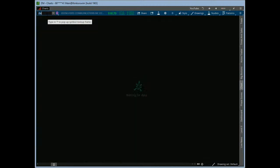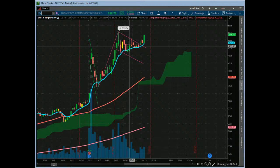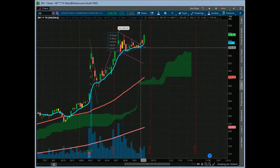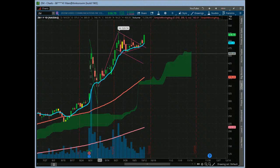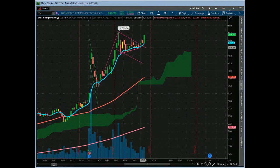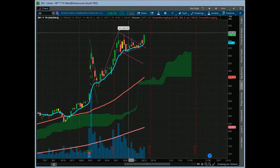Zoom, of course, nice move on that one here today. It's up a little bit after hours. Strong move, finally breaking out of the bull flag. And like we talked about yesterday, it was actually a triangle move to Elliott wave, right? So again, wave 1, 2, 3, 4, and then it's working on potentially a wave 5 up. So let's see if that can continue to work its way back up and get over those highs on Zoom.